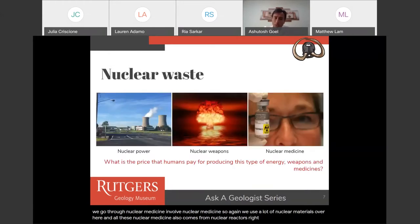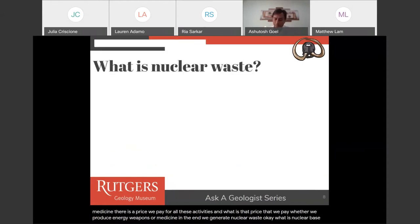So now, whether we create electricity using nuclear energy, or we make bombs to make nuclear weapons, or we make nuclear medicine, there is a price we pay for all these activities. And what is that price, whether we produce energy, weapons, or medicine? In the end, we generate nuclear waste. Okay? What is nuclear waste?